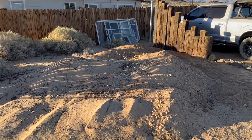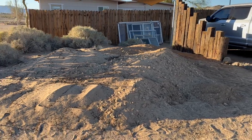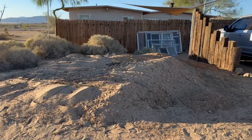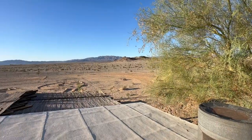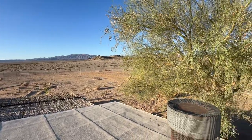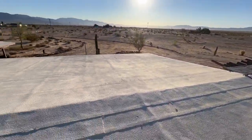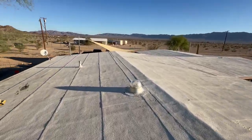Okay. This is a massive pile of sand. You can tell that came all from the carport area. It's got to be a couple of tons of sand. What a beautiful morning it is here in the desert. I'm about to start the roof, putting a new roof on here, which isn't any mean task.